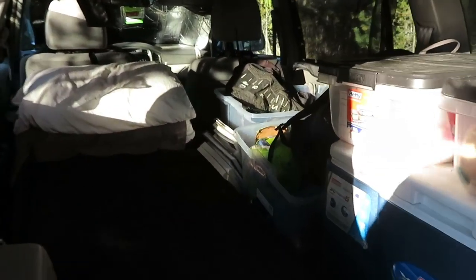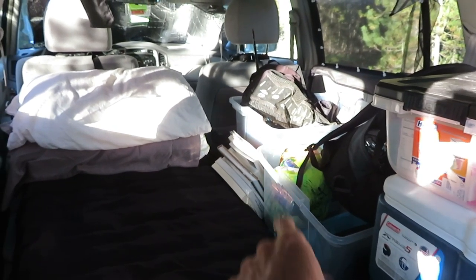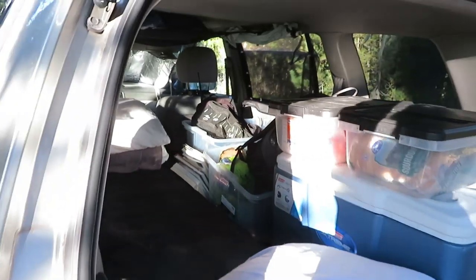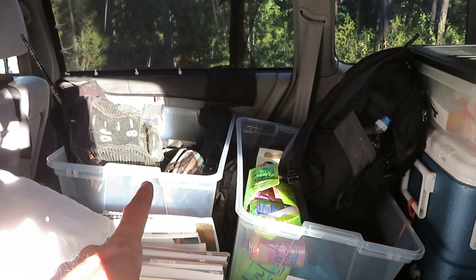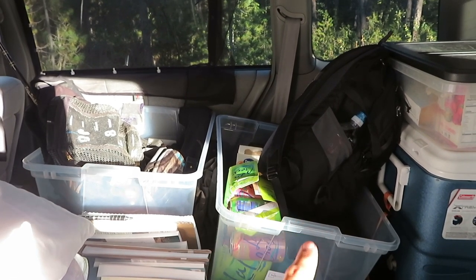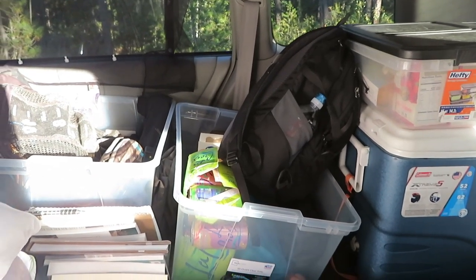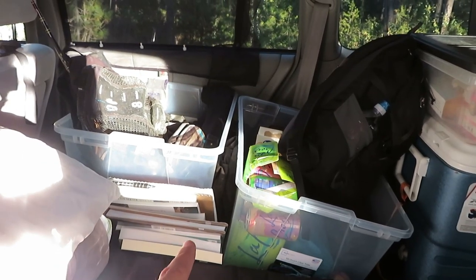And then we have a couple of plastic bins, one here, one here. Let me give you a better view of those. This bin has my fishing gear, and this bin has miscellaneous items. This backpack is mostly clothes, and then there are some drinks in here and my camp chair, and then there are books right here.